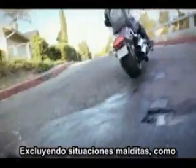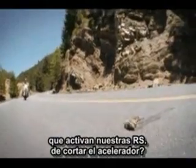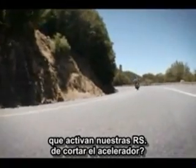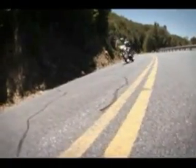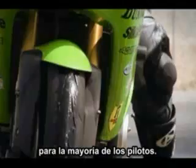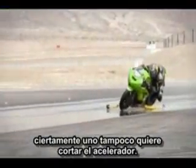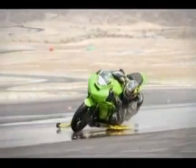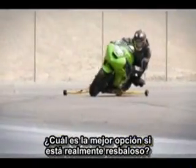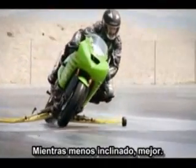Without getting into anything really nasty, like oil on the road, what are the usual conditions that activate our off-the-gas SRs? How about some of these? Water and sand are two big concerns for most riders. While you must not be aggressive with the throttle in situations like this, you certainly don't want to chop it either. What is your best bet if it's really slippery? Well, pick it up as best you can. The less lean angle, the better.